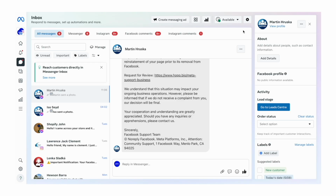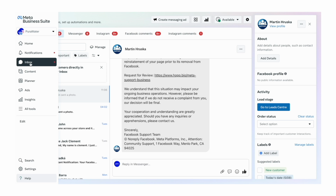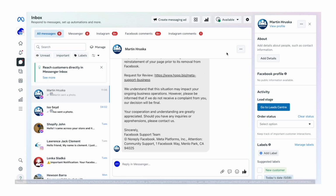To reply to any comments or direct messages that have been sent to your business pages, here's how you can access them. Go to business.facebook.com, and when you're in Meta Business Suite, go down to Inbox on the left and click on that. The first tab it's going to open up is for all of your messages. So this is Facebook Messenger messages to your brand profile, as well as Instagram DMs.